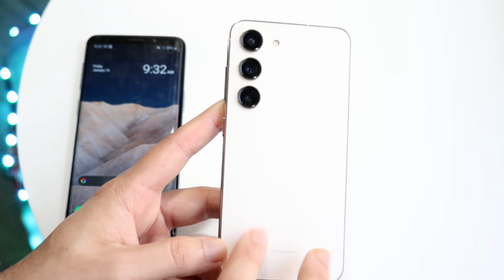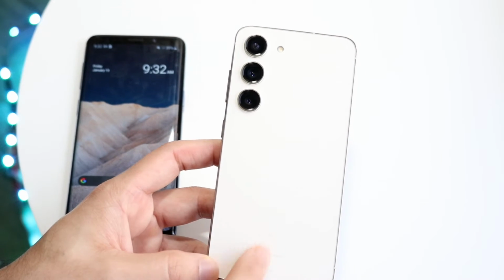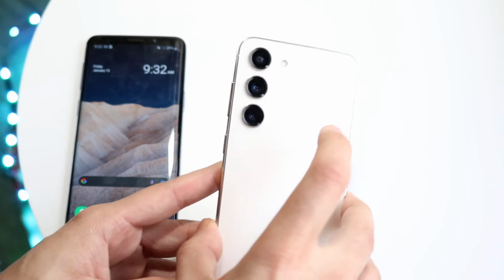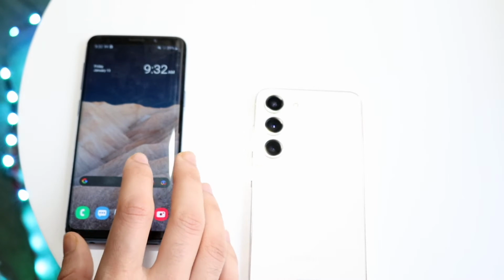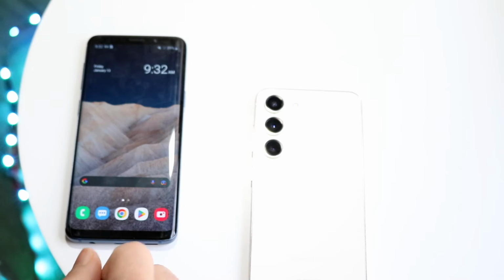Now let's go into a speed comparison between both these phones. The Samsung Galaxy S23 has that Snapdragon 8 Gen 2 chipset inside of it with 8 GB of RAM, where the Galaxy S9 has that Snapdragon 845 chipset inside with 4 GB of RAM. So let's go and see which one's the faster phone between both.